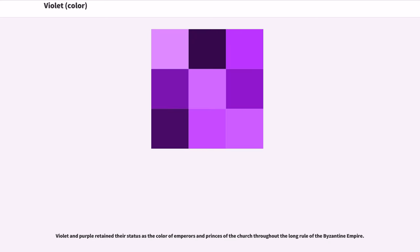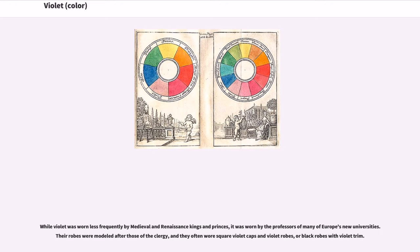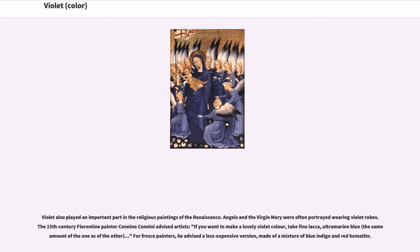Violet and purple retained their status as the color of emperors and princes of the church throughout the long rule of the Byzantine Empire. While violet was worn less frequently by medieval and Renaissance kings and princes, it was worn by the professors of many of Europe's new universities. Their robes were modeled after those of the clergy, and they often wore square violet caps and violet robes, or black robes with violet trim. Violet also played an important part in the religious paintings of the Renaissance.